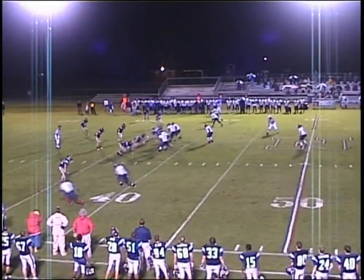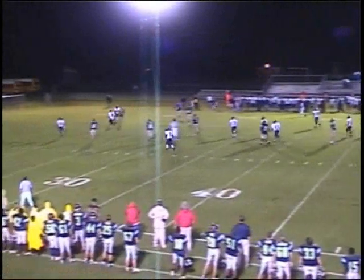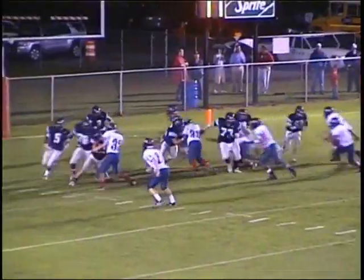The last time Baldwin's in this situation, they had a roughing the kicker call against Nettleton. This time Nettleton didn't go for it. Good kick, good roll. Going to be down to around the 8 or 9 yard lines.